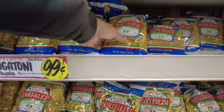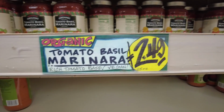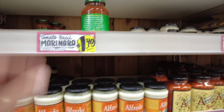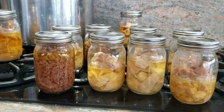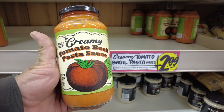To go along with it, also pick up the spaghetti sauce over there. Trader Joe's has a very wide selection of various marinaras and spaghetti sauce. These have a fairly decent shelf life and make for a fairly inexpensive, nice quality meal. If you happen to pressure can ground beef, for example, you could easily make a meat sauce for your pasta. Again, at number 2, we have pasta and sauce.